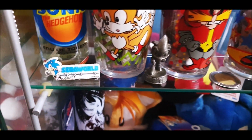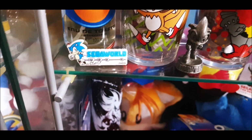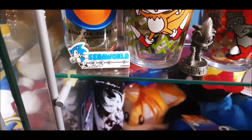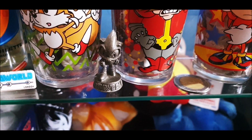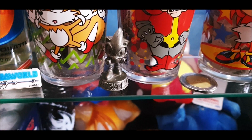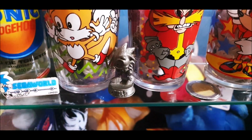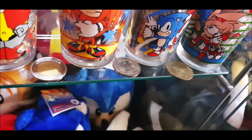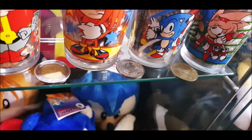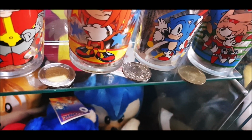As we come down the front here, we have a Sega World Sonic the Hedgehog pin badge from London. Rather cool badge. Next to it, we have a rather rare Sonic the Hedgehog Sega World pewter Sonic statue. Really cool statue, really hard to get hold of as well. And here we have various Joypolis and Sega World Sonic the Hedgehog coins.